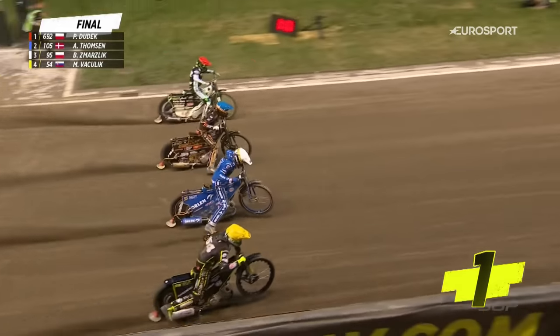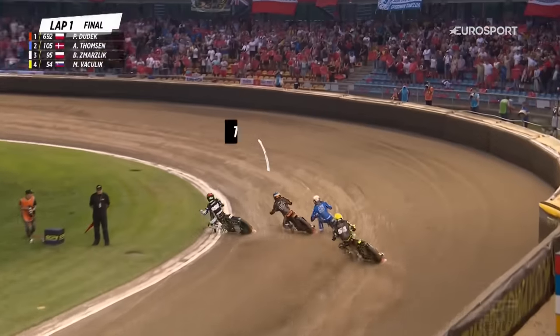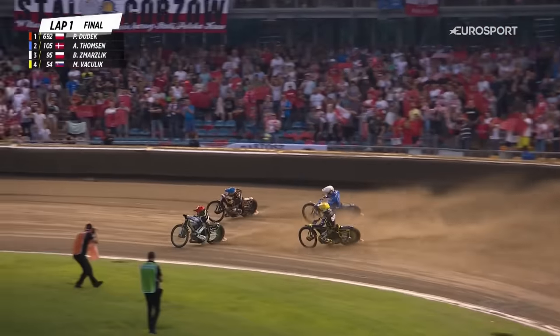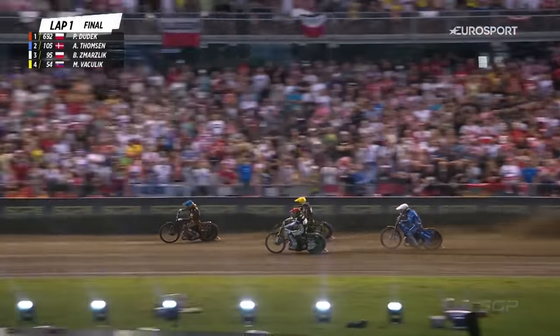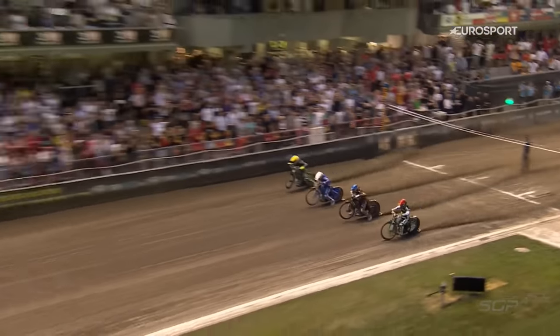Away we go. Great start from Smolinski. Got to say he's made a good start there, but Dudek's there on the inside. But Thompson, keep your eyes on Thompson. Whoa, what a move from Bochenek to come through. It's the stunning Grand Prix here tonight.